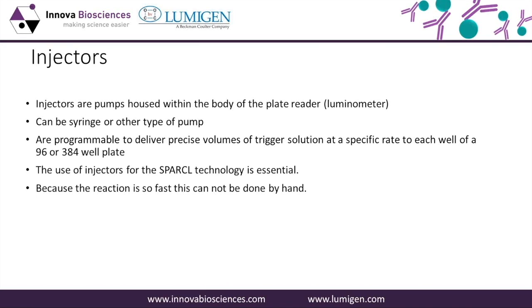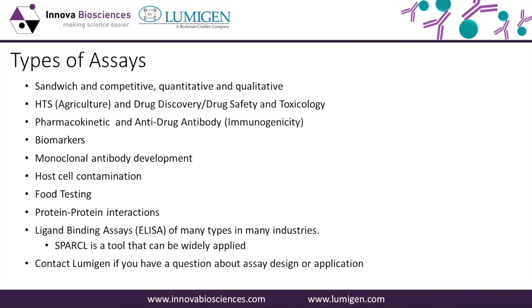So let's move to the types of assays that you can use SPARCL with. Basically, it's just about any type of assay that you can think of. I'll list a few here. We'll cover both sandwich and competitive immunoassays that are both quantitative and qualitative.